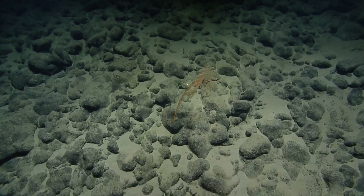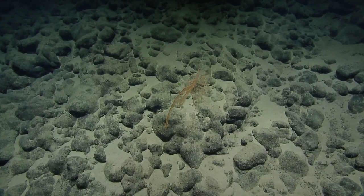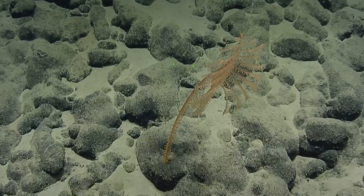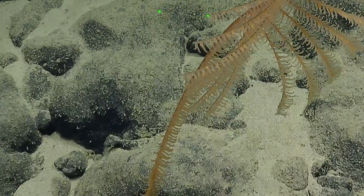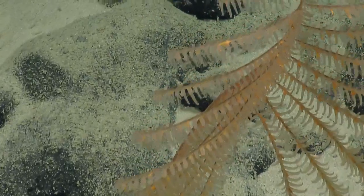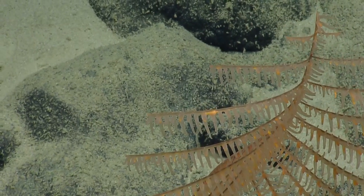Can any of you tell us why this is called a black coral? Zoom in there, Dave. Yeah, the skeleton is black. So if you look as we zoom in here, you can see beyond the polyps, it's much darker on the inside. It's actually black. Yeah, now I can see. Nice.